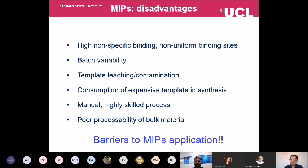However, all that glisters is not gold, because MIPs are also burdened by some disadvantages. Indeed, sometimes it's not very easy to achieve fully specific binding, because you get a distribution of binding sites, especially with classical formats of MIPs, at the very early stages of the technology. You get batch-to-batch variability because of this non-uniformity. And one of the main issues is the fact that classically, since the template is in solution together with the ingredients of the production of the MIP, you might have an entrapment of the template within the overall structure.